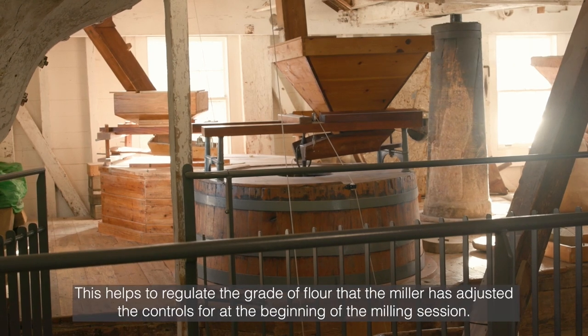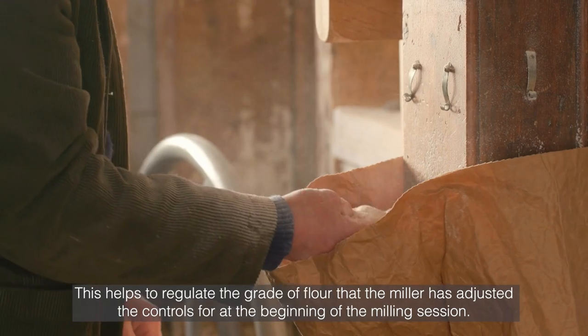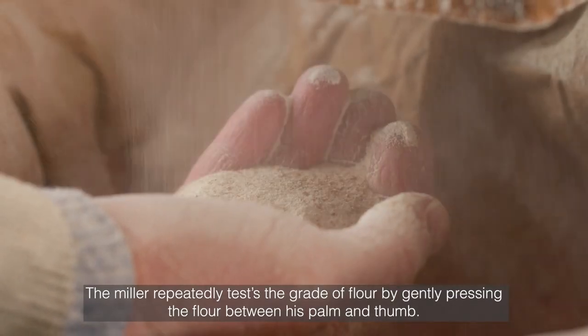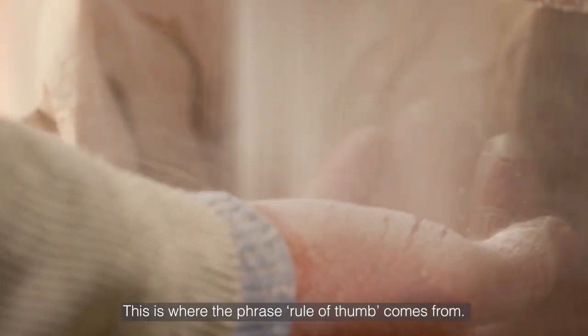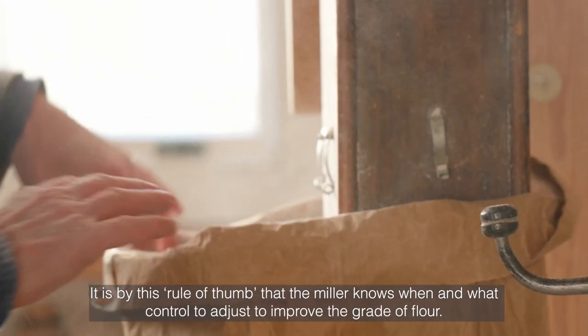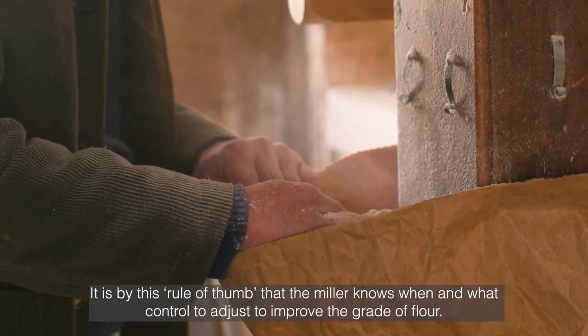This helps to regulate the grade of flour that the miller has adjusted the controls for at the beginning of the milling session. The miller repeatedly tests the grade of flour by gently pressing the flour between his palm and thumb. This is where the phrase rule of thumb comes from. It is by this rule of thumb that the miller knows when and what control to adjust to improve the grade of flour.